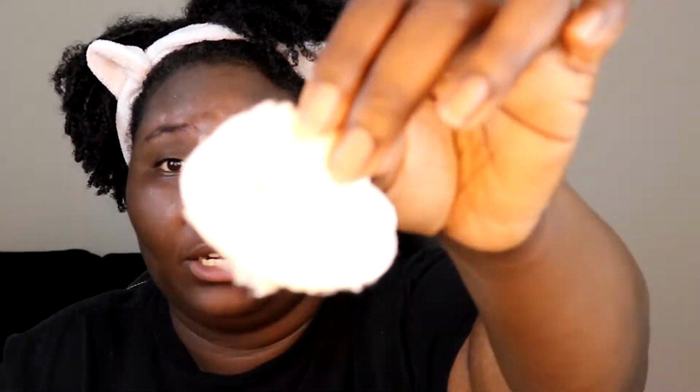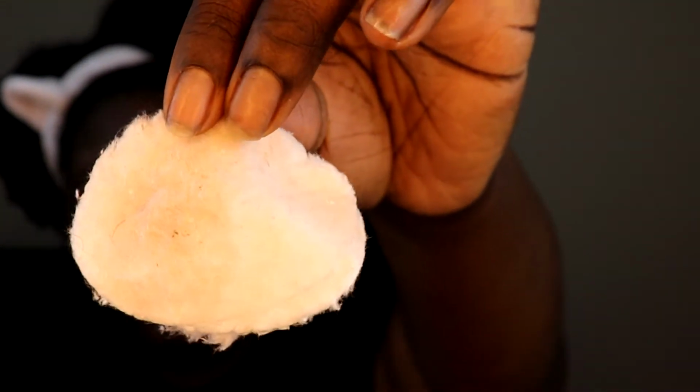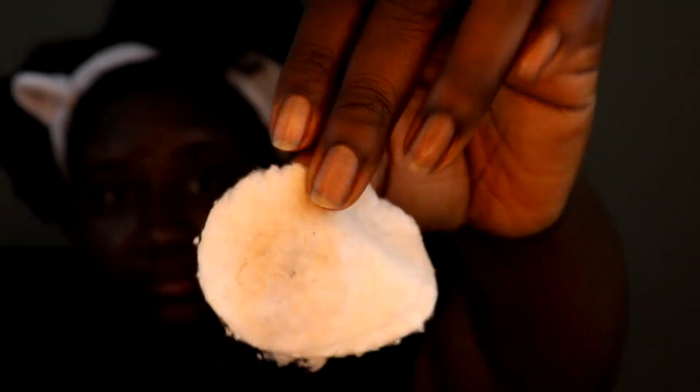I also rub it over my lips. And after using the mango butter and the Neutrogena, this is how clean my pad looks. I know you're probably thinking, oh, it's not that clean. Believe me, some other stuff that you use to remove your makeup, especially if it's thick, and half my face was paint. Some of that wasn't even all makeup, it was paint. And it still took it off with a little bit of residue, and that's amazing.